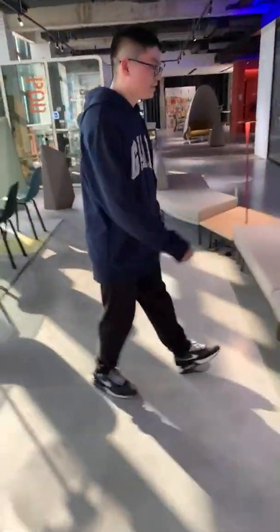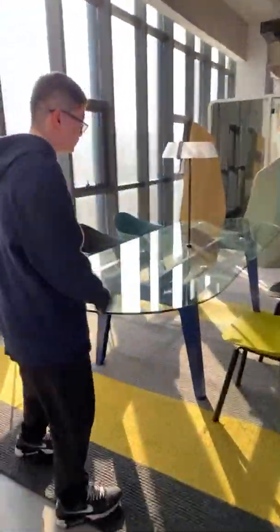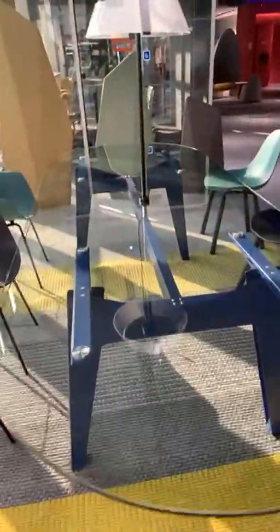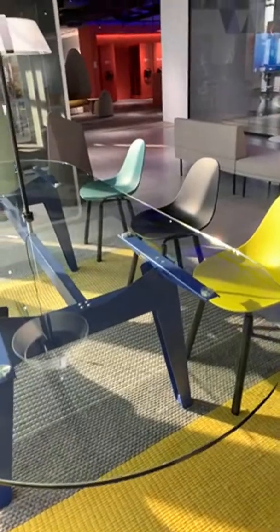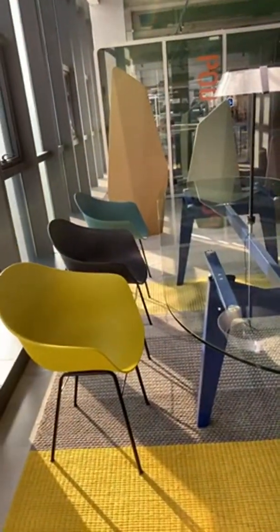Coming here, this is a small collaboration area. We have got a meeting table right here. This meeting table features a transparent tabletop, which means that you could clearly see how it is constructed underneath. In this case, it allows you to appreciate a lot more geometry, the art of construction.